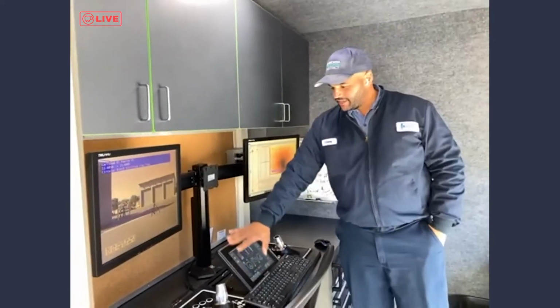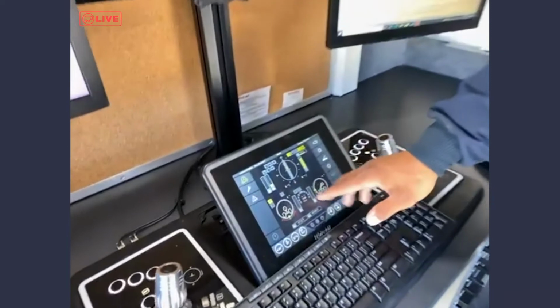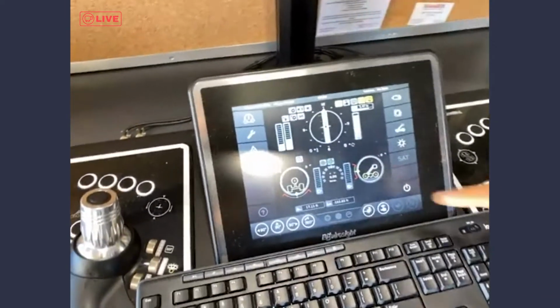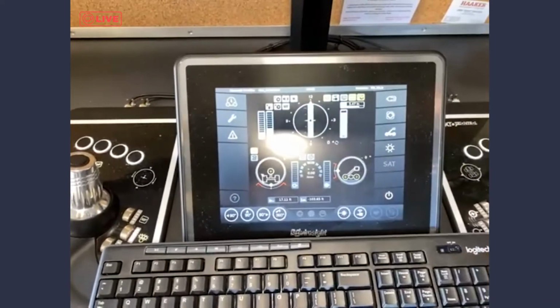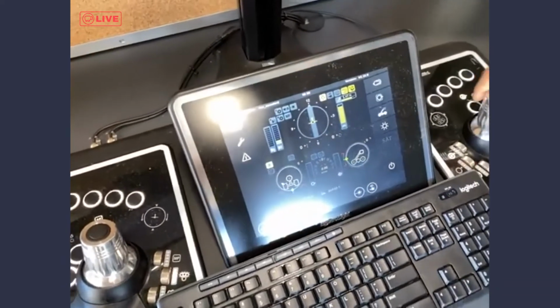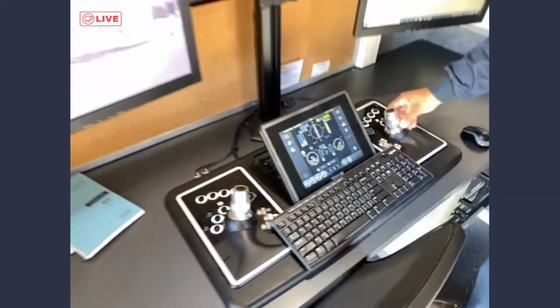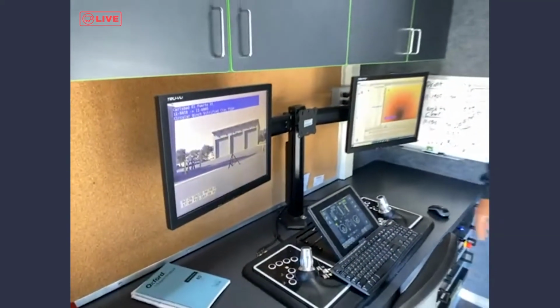This screen right here, there's a lot going on on this screen. All this is telling me is what the camera is doing. Because that pipe is round, the camera might want to climb up that wall. And if it climbs up, it might flip itself over. We don't want to flip it. So that's why we can control it here. We can steer it and tell it exactly where we want it to go.